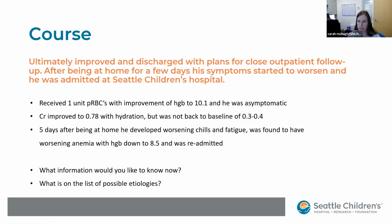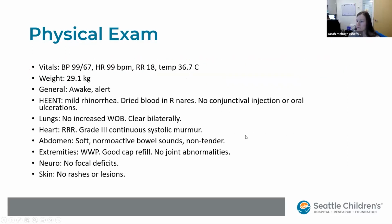Just thinking, what information would you want to know and what is on the list of possible etiologies? You can type in the chat, and then we'll go over his labs and his exam at Seattle Children's. His vitals were all relatively stable. For HENT, he had some dried blood in the right nares, indicating an episode of epistaxis. For cardiac, he had a grade 3 continuous systolic murmur. Otherwise, the rest of his exam was pretty unremarkable, and he didn't have any rashes or bleeding.